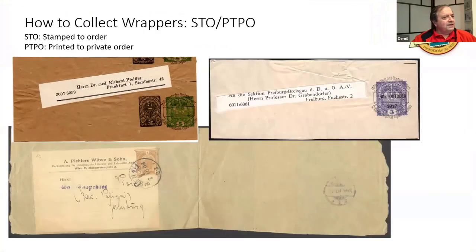Now, these other two are from an organization called the German and Austrian Alpinist Society. I guess this was a club for people who were skiing. They had members, as the name implies, both in Austria and in Germany, most of them in Germany. I have here two examples from Germany only, but the Austrian ones are relatively scarce.